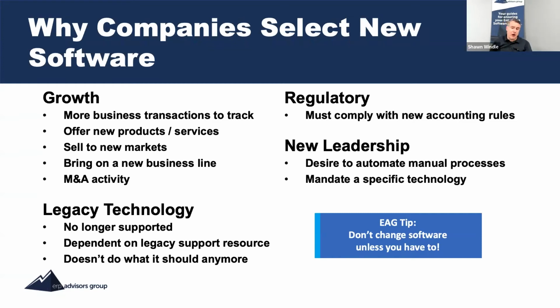Regulatory side, so there are a lot of new, well, I don't know if there's a lot of new, but I'm thinking about ASC 606, the revenue recognition requirements. There are some new leasing requirements that are coming out or are out. And so there are changes that happen with U.S. GAAP, generally accepted accounting principles, but also with international financial reporting standards, or even the GAAPs of different countries that are changing. And these software solutions can help to keep you up to date with that.